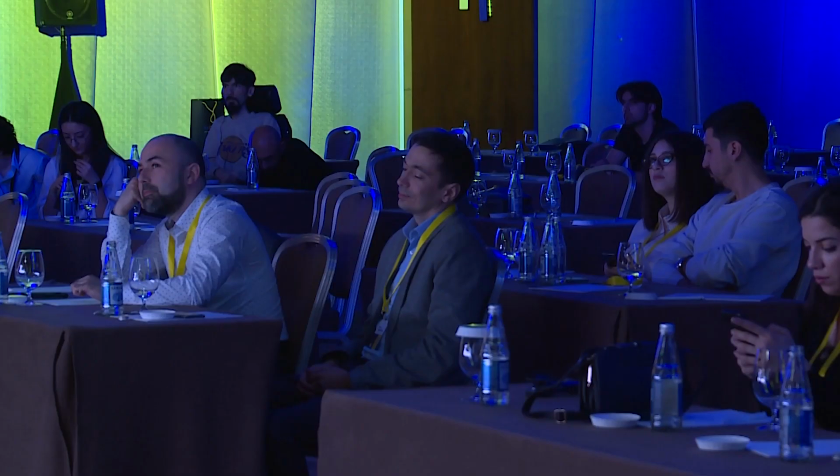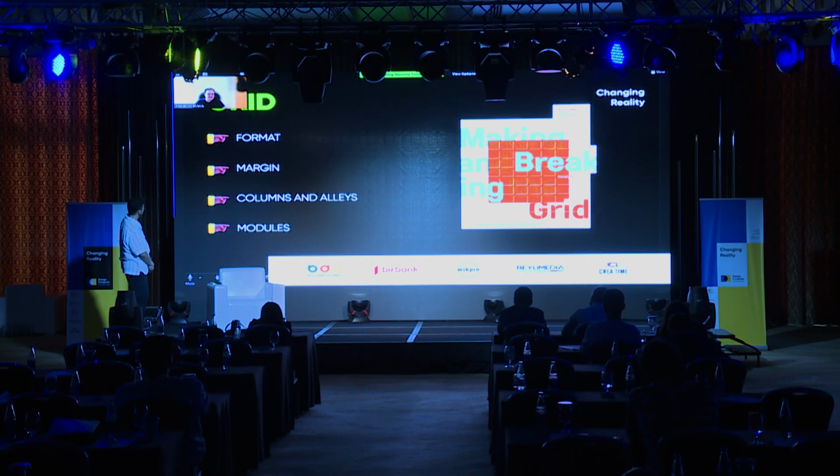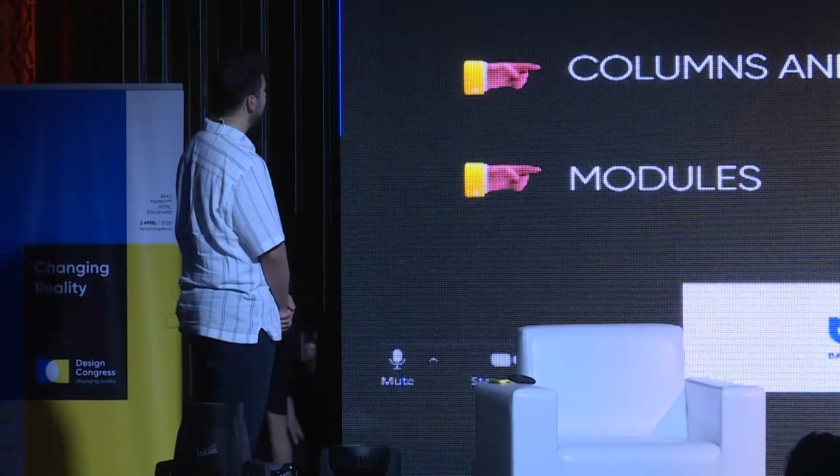What grid does for you is create clarity and consistency in your layouts, improve the design comprehension, make it responsive, easy peasy, quicken the design process, make design easy to modify and reuse, and facilitate collaboration, which, let's face it, today is the way we work. Grids are a little bit simpler to study, at least for product design. You should focus first on format, margin, columns, gutters, and modules. I will not touch baseline here because it's a more advanced class, let's say.